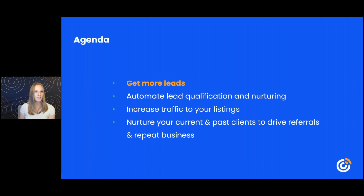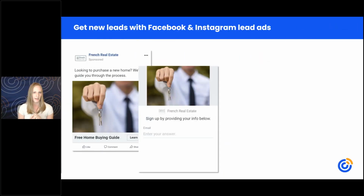And let's dive in to talk about getting more leads and how you can use all of these different tools that were just in that poll. And really, it's not about using one or some of those tools. It's about using all of those tools together. So let's talk about getting more leads with Constant Contact.